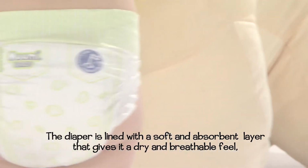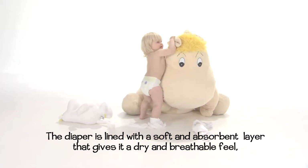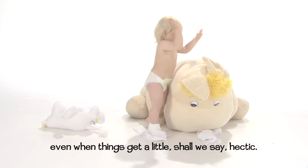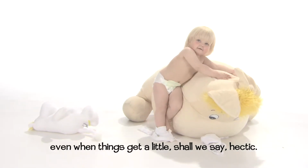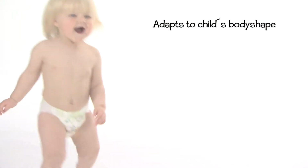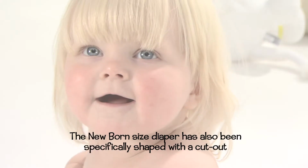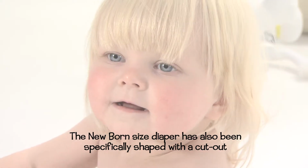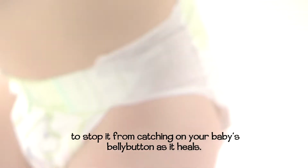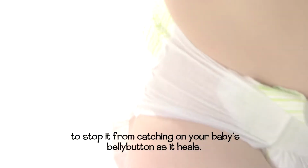The diaper is lined with a soft and absorbent layer that gives it a dry and breathable feel, even when things get a little, shall we say, hectic. The newborn-sized diaper has also been specifically shaped with a cutout to stop it from catching on your baby's belly button as it heals.